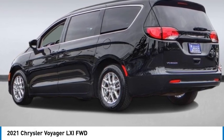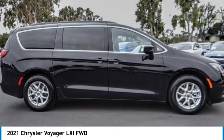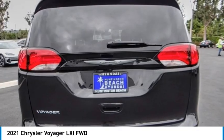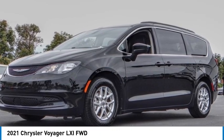Test drive the 2021 Voyager. The Chrysler Group manufactured the Plymouth Voyager. It was renamed the Chrysler Voyager from 2001 to 2003. The Voyager minivan is a short wheelbase model to give decent maneuverability in a minivan platform.